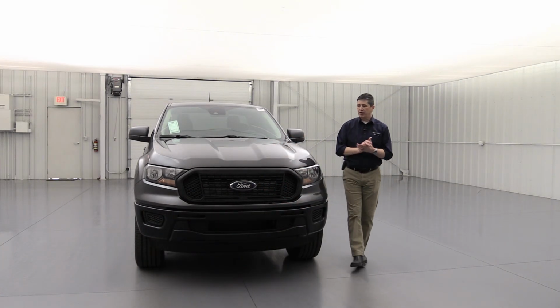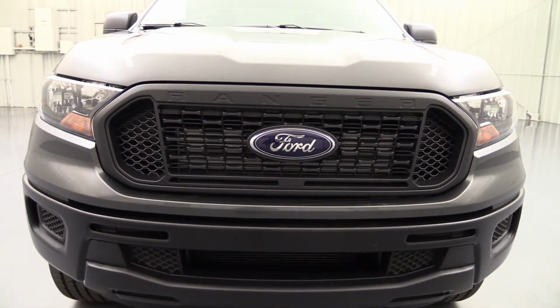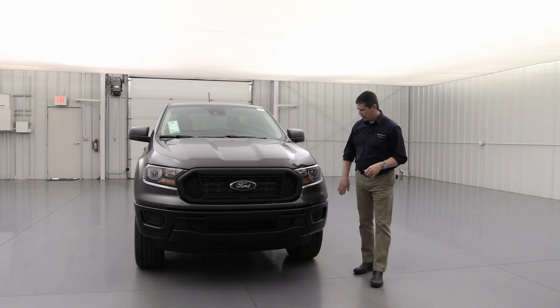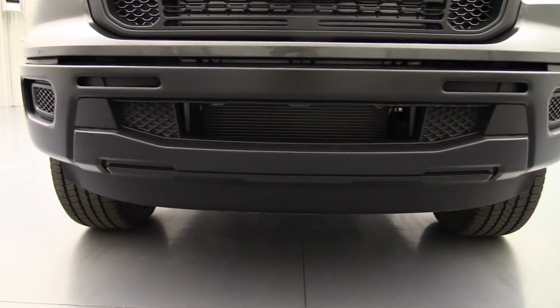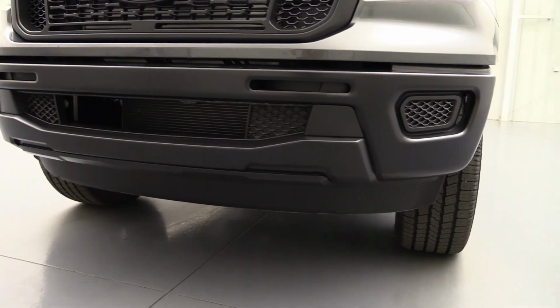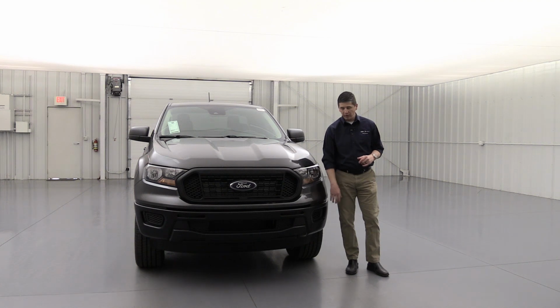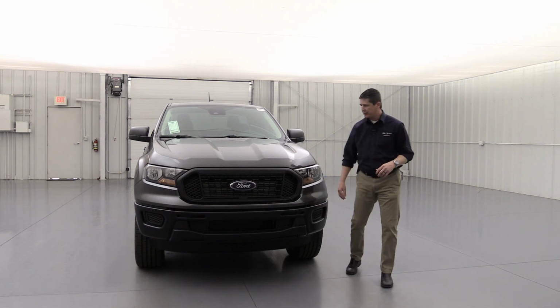So now let's talk about the front and the look up here. This XL will give you a black grille with the black surround with the Ranger stamped in at the top. Also, you're going to have your steel bumpers. So steel front bumpers up here. Also, this is going to be a steel black bumper up there on the front. This is where, when we go up to where fog lights are, that's where they're going to be housed. But right now, it's going to be molded-in black to fill in those spots there.